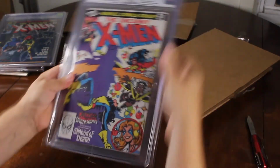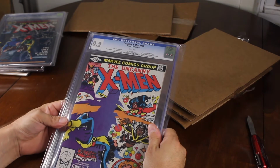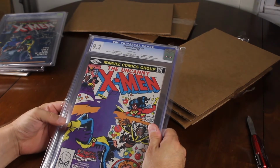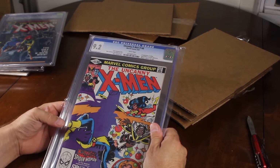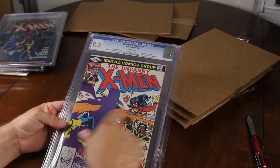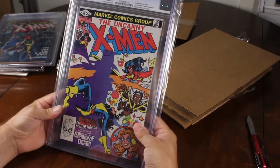Next one is Uncanny X-Men number 148. Magneto cameo, Spider-Woman and Dazzler appearance, 9.2 White Pages. It's pretty cool. I just like the cover, Spider-Woman. Awesome cover.